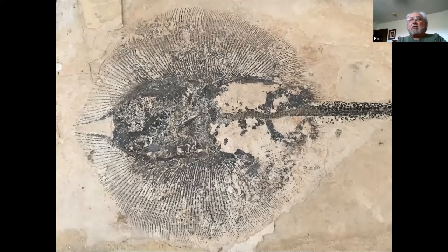This here is what they call an undescribed stingray. They got two stingrays that are freshwater. This one here is an undescribed one. Don't ask me why, the scientific people, but it's one of the rarer ones to find. This is a pretty good size one. It's about 2 feet long.